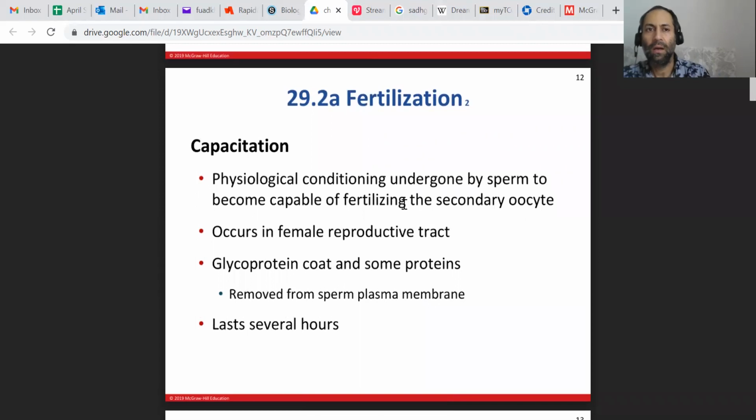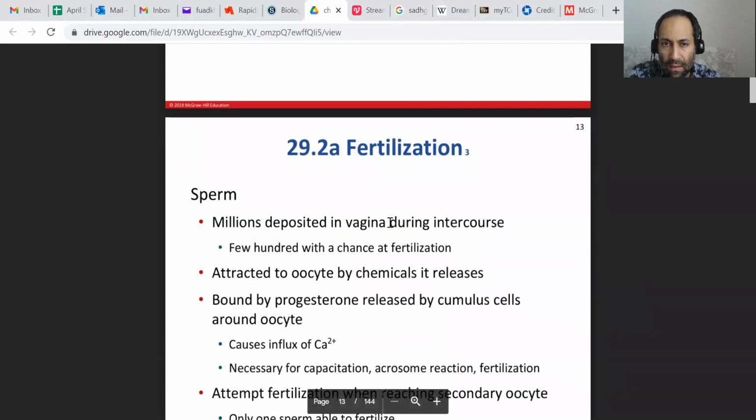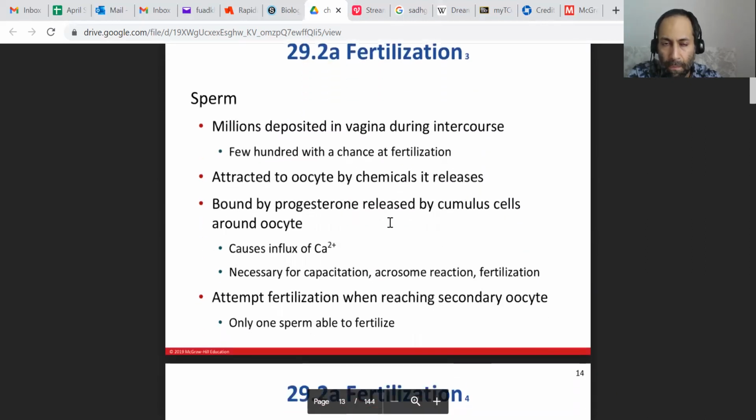So then something called capacitation takes place here, right? And capacitation, basically, as you can see here, are the physiological changes in the sperm that make it capable to fertilize the egg, or the secondary oocyte. Now remember, there's only one sperm that makes its way successfully and fertilizes the egg, out of upwards of 200 to 300 million sperm. So that sperm has to basically undergo these changes called capacitation so that it can fertilize the egg successfully, all right?